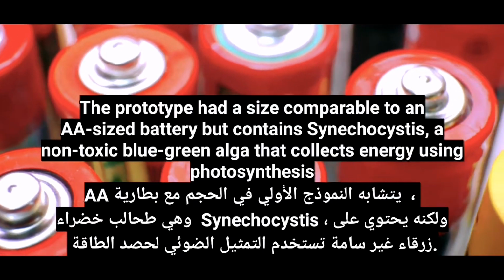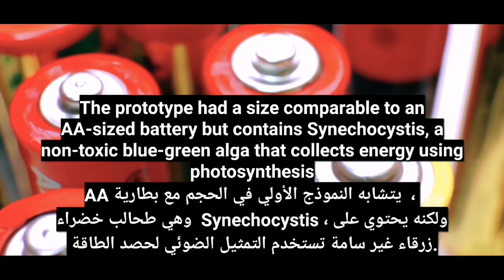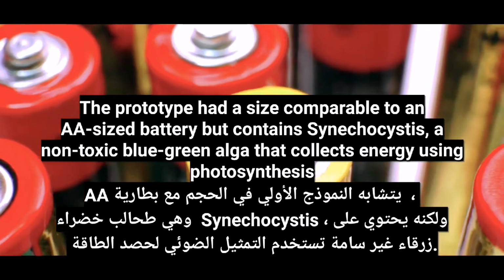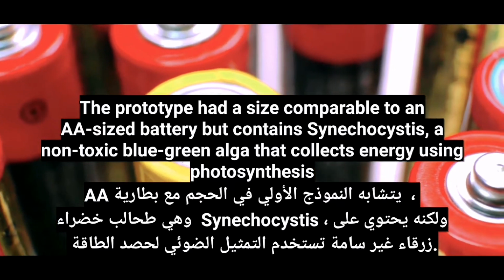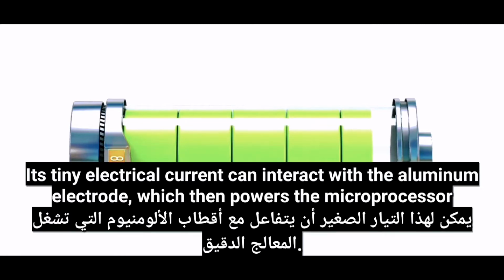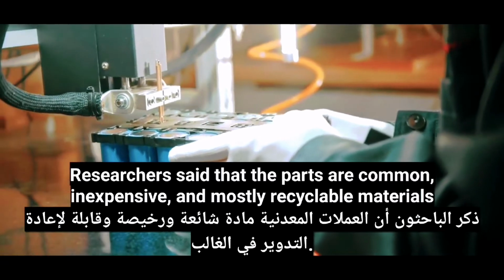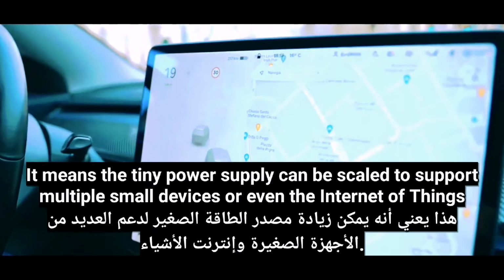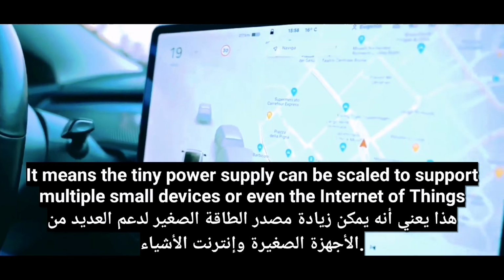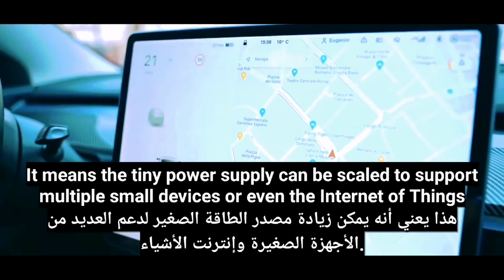The prototype had a size comparable to a AA-size battery, but contained cyanocystis, a non-toxic blue-green alga that collects energy using photosynthesis. Its tiny electrical current can interact with the aluminum electrode, which then powers the microprocessor. Researchers said that the parts are common, inexpensive, and mostly recyclable materials. It means the tiny power supply can be scaled to support multiple small devices or even the Internet of Things.